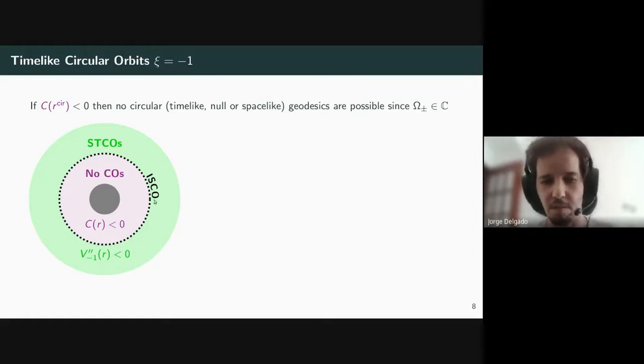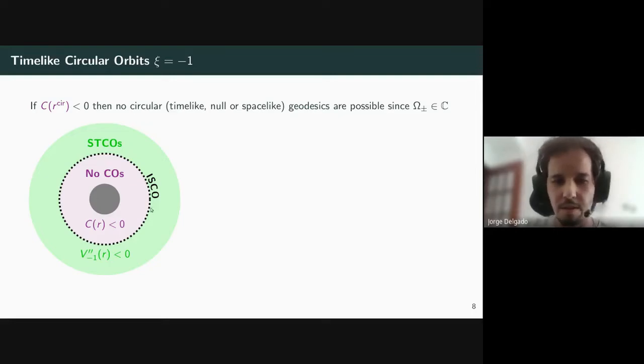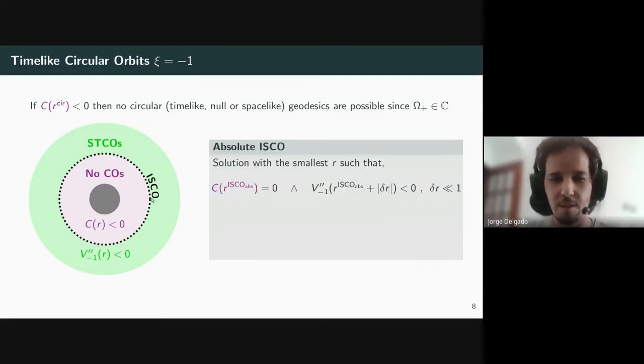So by the definition of ISCO, the innermost stable circular orbit, this should be an ISCO as well. So in this case, we defined the absolute ISCO, which is either the solution with the smallest radial coordinate such that the c function is equal to 0, and if you consider a circular orbit slightly above the absolute ISCO, in which the second derivative of the potential is negative, then we have this absolute ISCO, because this part here is just to ensure that we have a stable region outside of the ISCO.